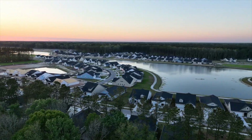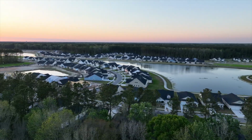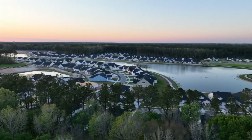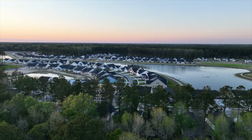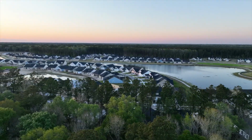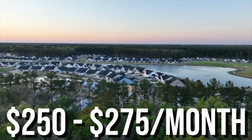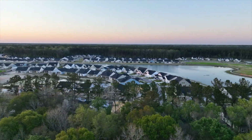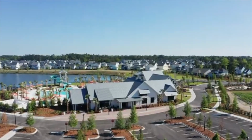They're going to have tons and tons of stuff for you to do, and the possibilities are endless. You also can join the new club at Summers Corner for an additional HOA fee, but your HOA fees in Horizons are going to be between $250 and $275 a month. Homes are starting around the mid 300s to low 500s, depending on which series you go with.